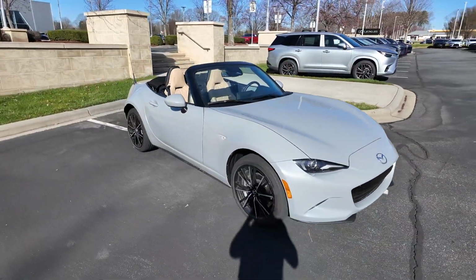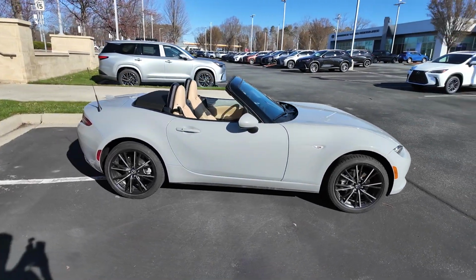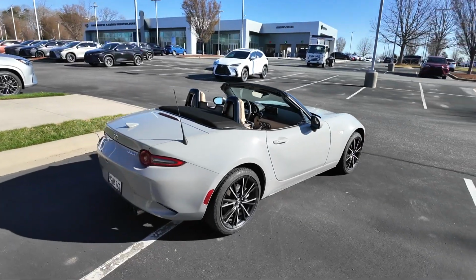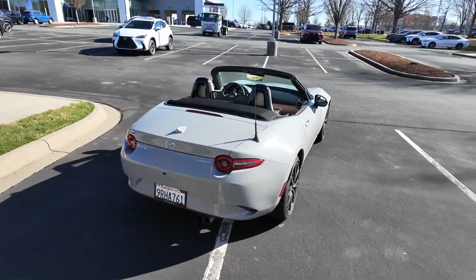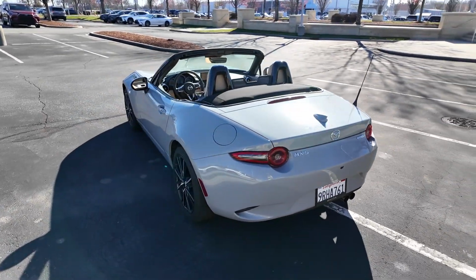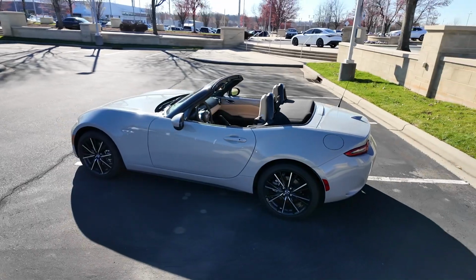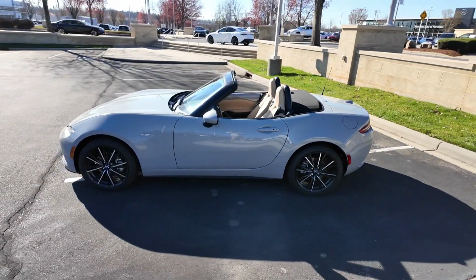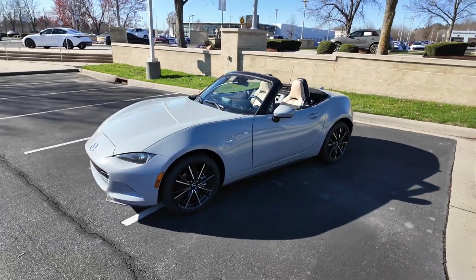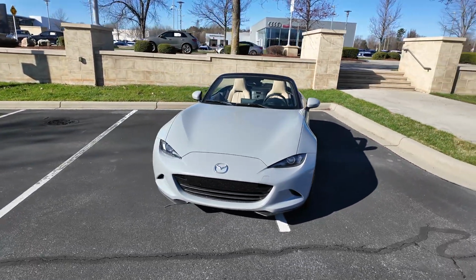That power is sent to the rear wheels, propelling this 2,400-pound convertible from 0 to 60 in 5.7 seconds. It has a top speed of 140 miles an hour. It also has a fuel capacity of 11.9 gallons. You'll expect to see 26 miles per gallon in the city, 34 out on the highway. This also has a wheelbase of 90.9 inches. Its overall length is 154.1. It has a width of 68.3, a height of 48.6, and its ground clearance measures in at 5.3 inches.